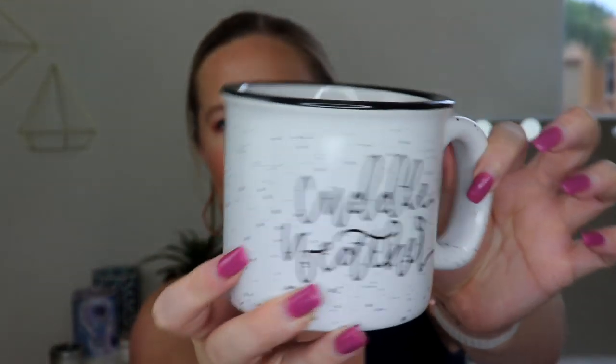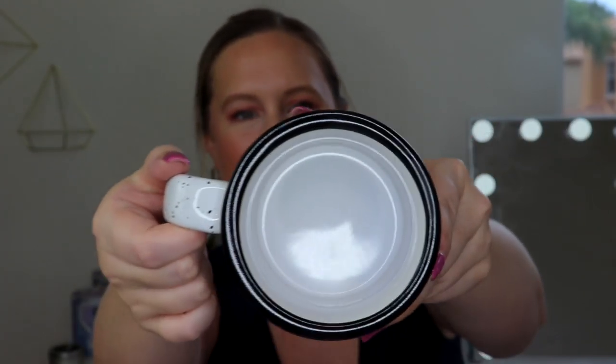Ooh, and it looks like we have a coffee mug. You know, I love coffee and I love tea, and I've said before, I don't believe there's such a thing as having too many coffee mugs in your home. But this says Cuddle Weather on it, and this is so cute. It says Cuddle Weather on both sides. I love big mugs like this. Awesome. It's sturdy, you can tell it's good quality.